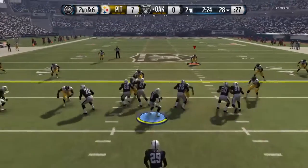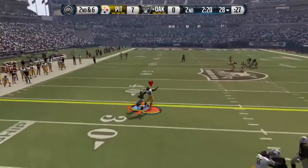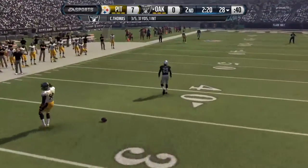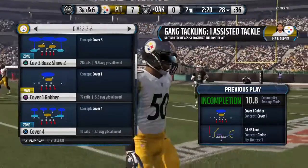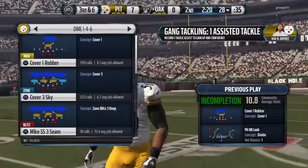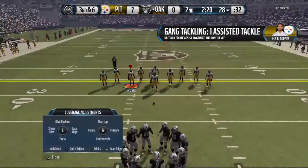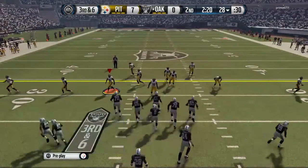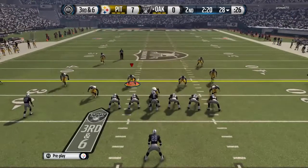Let's go. Surveys. Can't hold on here as this goes incomplete. Well, the quarterback that time tried to squeeze it into tight coverage, but no can do. The coverage is too good, and the football falls incomplete. The offense needs 6 yards here on third down after that incompletion. Third down and 4.